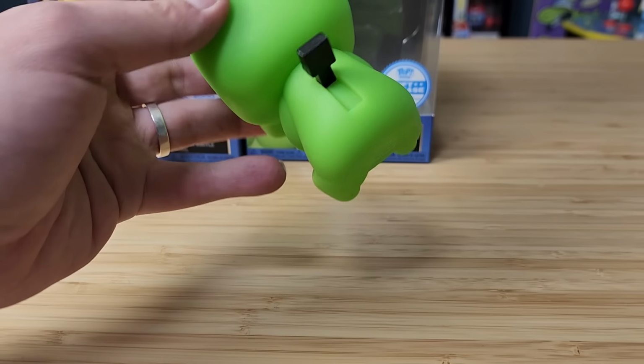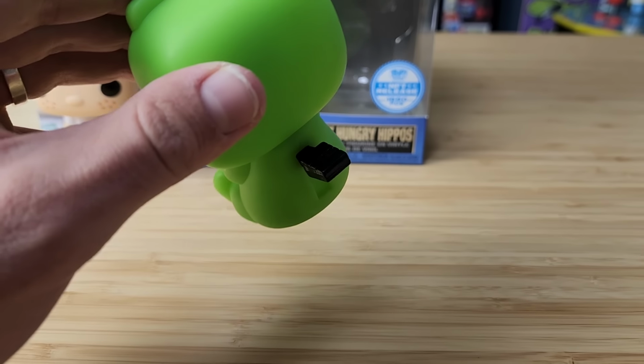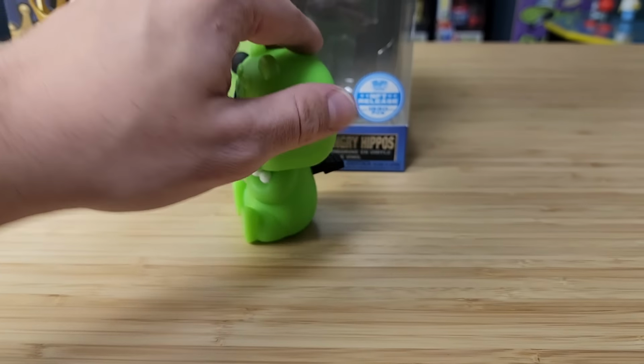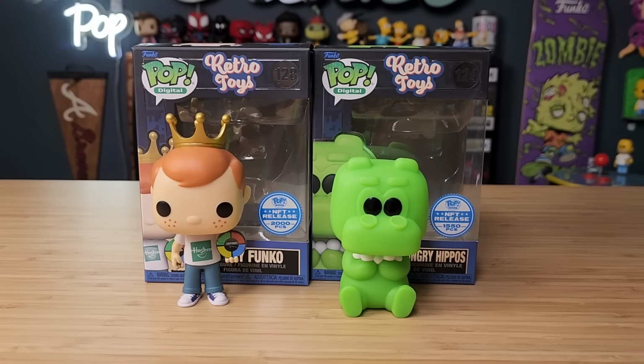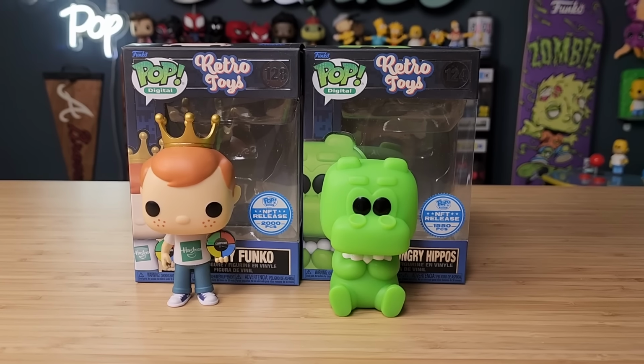And if you actually turn it around, there's a fun little detail, guys: the little lever that you push when you play the game. So that's pretty cool that they were able to add that. But overall, pretty simple, guys, and that's all the retro toys ones I have.